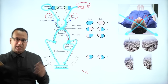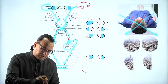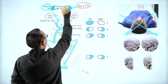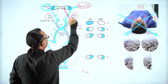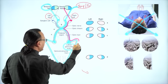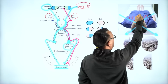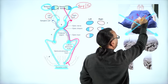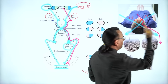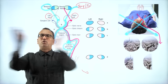This will tell us about the crossing fiber. What about the nasal fibers? As you talk about the nasal fibers, you will notice that if it is the right eye, the nasal vision will go to the temporal retina, continue ipsilaterally on the same side and reach the occipital visual cortex. So if you are talking about the right eye nasal vision, it will go to the temporal retina and continue on the same side. Means the nasal field goes ipsilaterally, temporal field goes contralaterally.